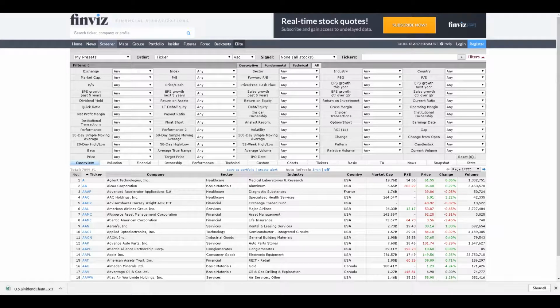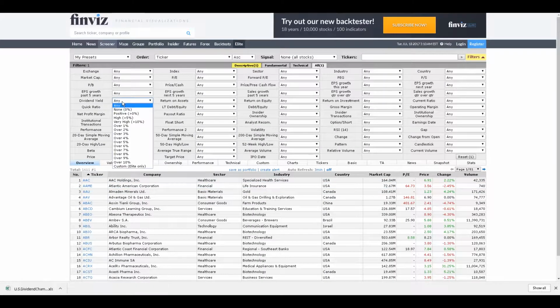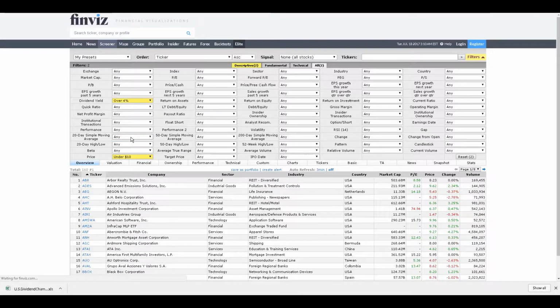Now, if you're a short-term buyer, a day trader, swing trader, etc., it wouldn't be bad for just a few months to dip your toes in. Let's go ahead and begin screening our stocks. Of course our price is going to be under $10. Now you can choose to have a dividend. I'm going to choose over 4%.